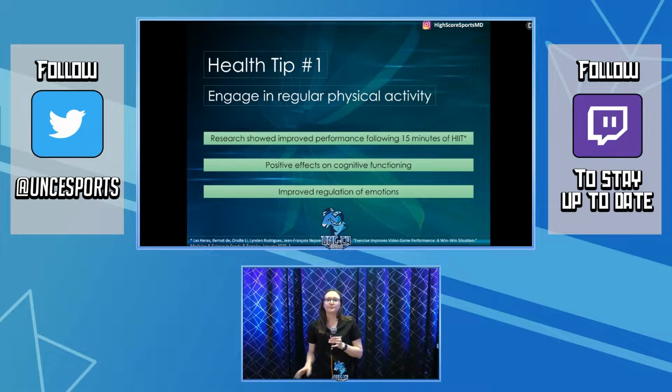And finally, doing regular physical activity and exercise can help improve your mood regulation and emotions. So we're going to be talking about this, a bit of a preview when we talk about tilt a little later, which Mac Dewey here kind of alluded to. But we want to have our moods more stable. We don't want to be swinging from extremes to extremes. And physical activity outside of gaming can help us do that. And as I said, we'll get into this a little bit more later.